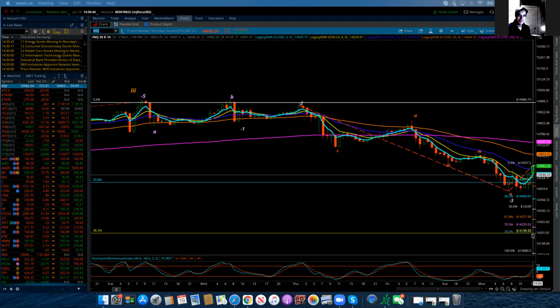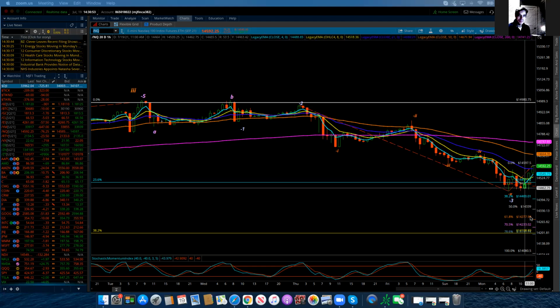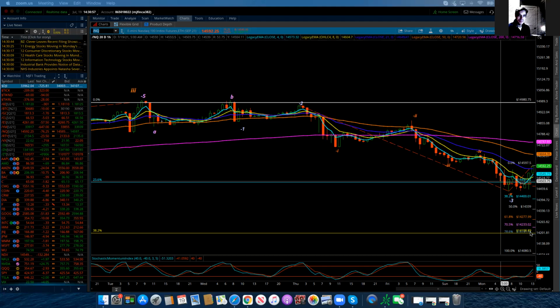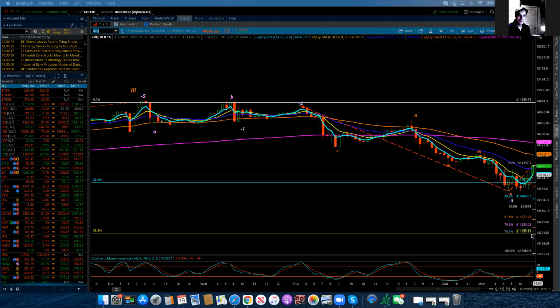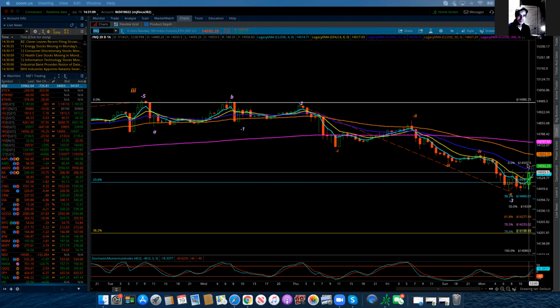We can really call it all the way down to 14,190. So that zone is now going to go from 14,278. Then we have 14,233. Then we have 14,200 and down to 190. So we've got a nice zone for this all to complete in, and it may even happen overnight in the Globex.